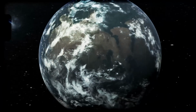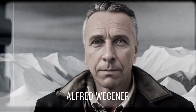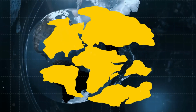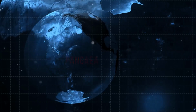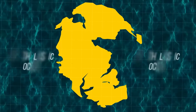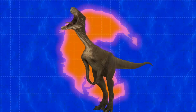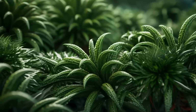This is only one part of the story. At the beginning of the 20th century, a German scientist came up with the theory of continental drift. He believed that all of Earth's continents were once part of a supercontinent called Pangaea. The name comes from Greek, and it means all of the Earth. Makes sense, doesn't it? It was surrounded by the oceanic ancestor of the Pacific Ocean. Some 200 million years ago, this gigantic landmass was home to many animal and plant species.